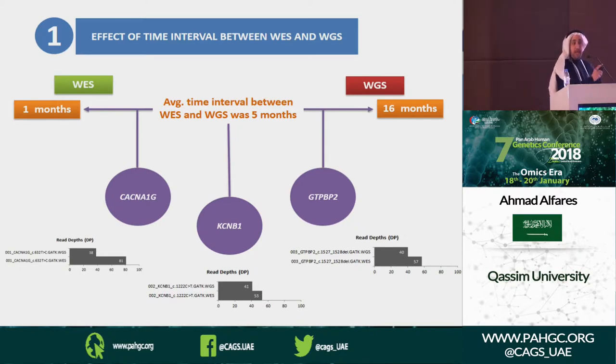We looked back at the initial WES that was done and was negative. It is also called even with better coverage. The only reason why, when we reported this case, we did not report it is because the gene was not known at that time. As simple as this. So we did the whole genome. While the variant was sitting there, it was detected in the WES, but only because the gene was not described at that time. So is this clear?